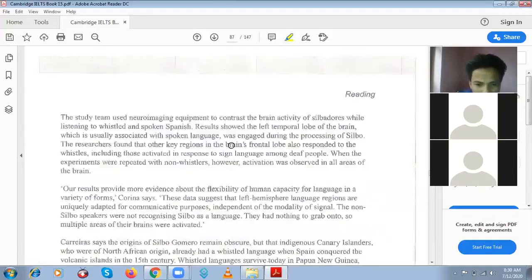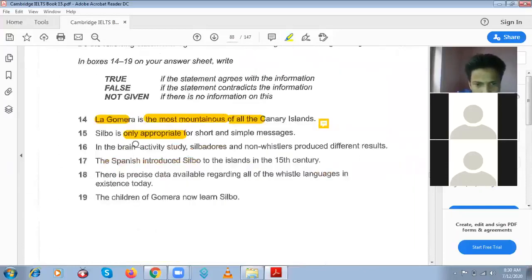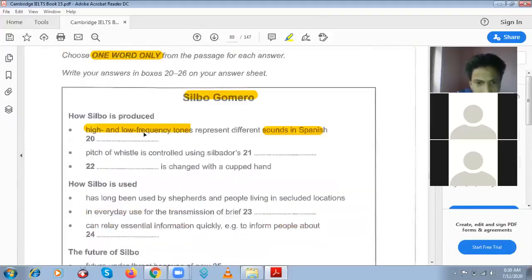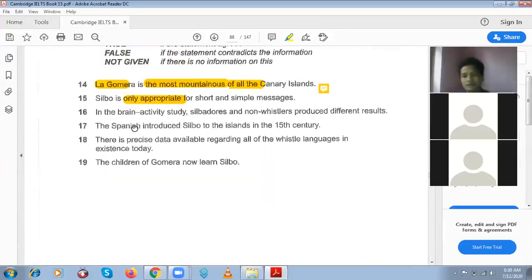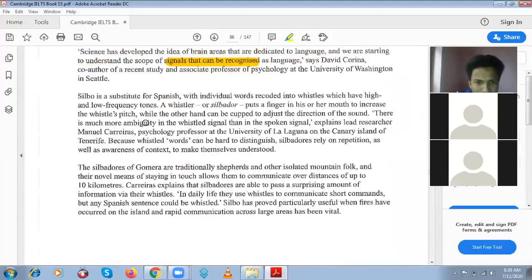Okay, look here. There is nothing about only or appropriate here. In the brain activity study, Silbo, there is no Silbo yet. Let's move on. There is no high and low frequency. Again, the questions are not taken from these paragraphs. Now we need to go on. Continue reading.